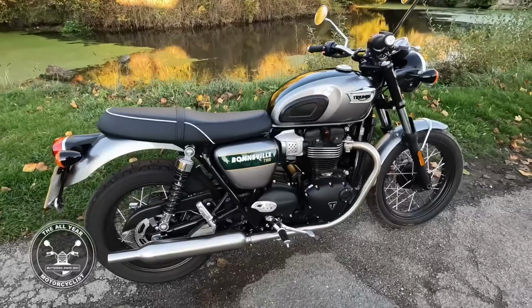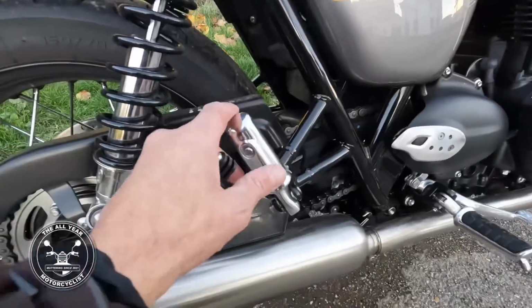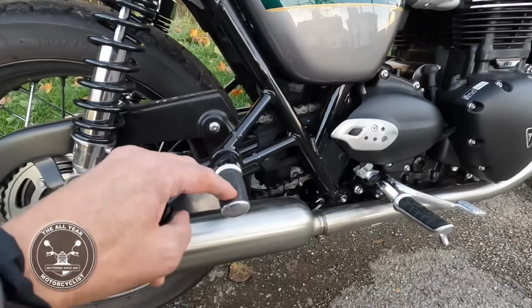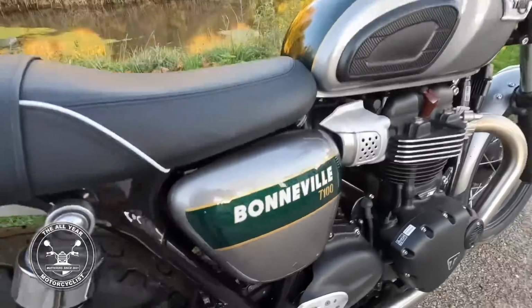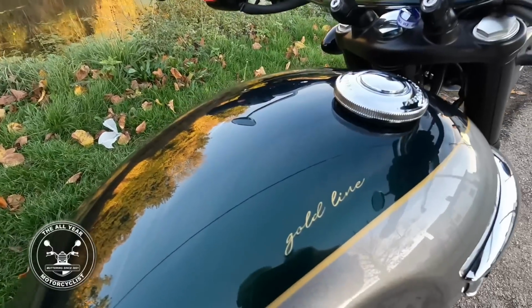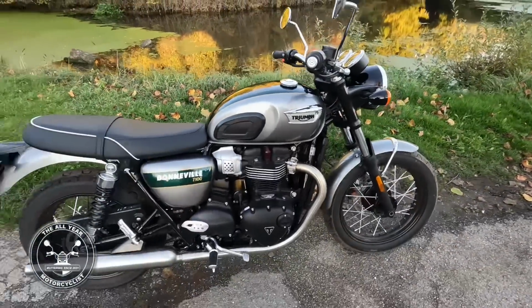Chrome underside to the foot pegs, which I sort of quite like. Yeah, I don't know if you can see that. Very shiny. Nice solid, everything's solid. Welds look all decent. Paint job's excellent, and it's even got gold line written on there, look, apparently. Yeah, by hand. The pinstripe by hand.